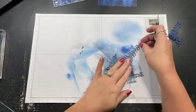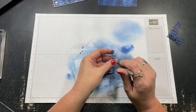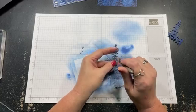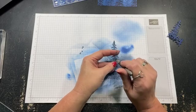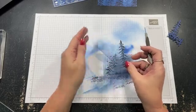Okay, so I'm just poking out these little pieces that should have come out, but sometimes they don't. Sometimes they stay in. So I'm just taking my little pokey tool and getting those pieces out.